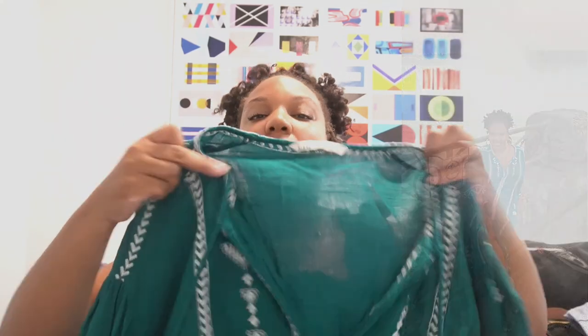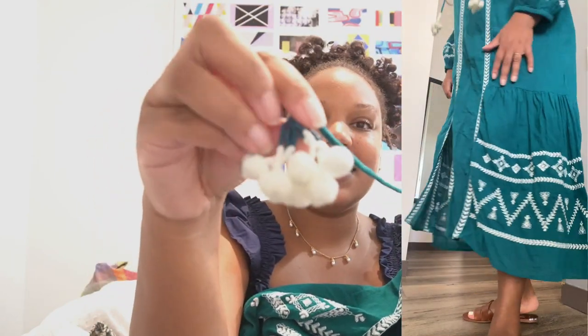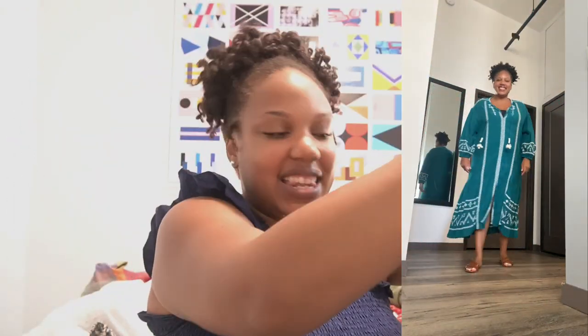So the second to last dress that I brought is this beautiful one that I snagged at the Zara sale. So I think originally this one was like $80 or $70 and I got it for $30. And this dress is so gorgeous. Like look at this embroidery detail. And then it has these little pom-pom tassels right here. And it's just breezy and light and elegant. I think I can just throw this on for like a casual dinner when we've been ripping and running all day. So yeah, love that.